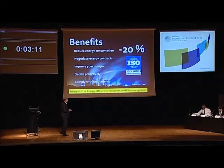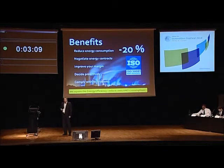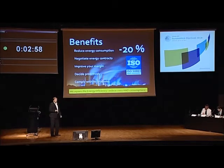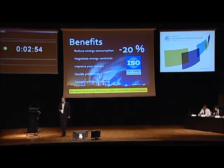So the benefits for our customers, it's basically that you can reduce your energy consumption by up to 20% and negotiate your energy contracts with people like E.ON here in a much better way. And these figures have actually been tested on our clients, but also validated by the ISO standard, on which we're a board member.